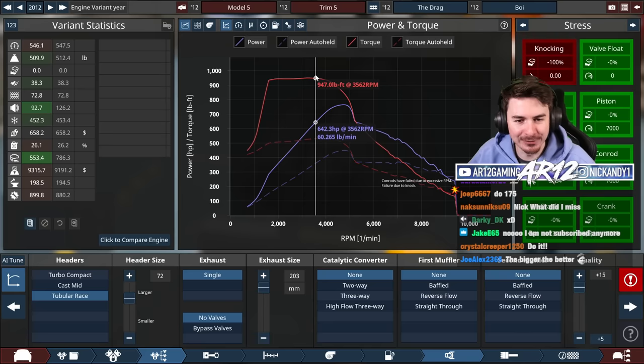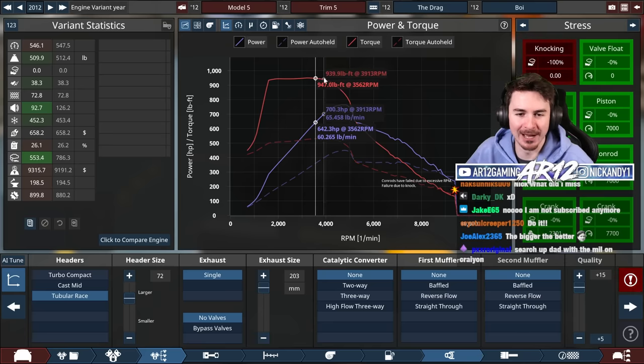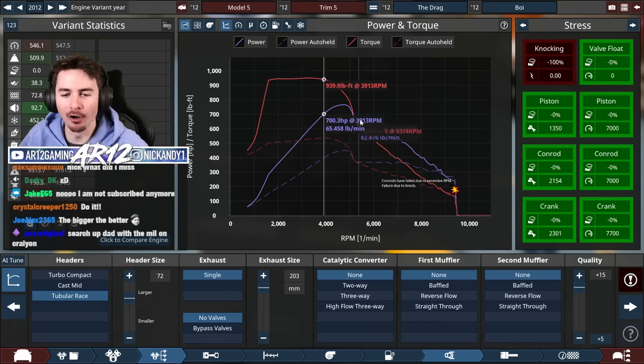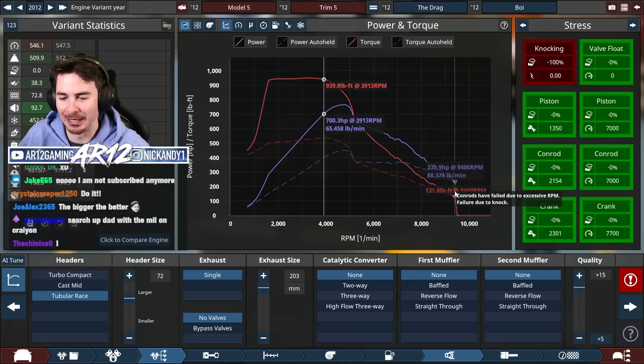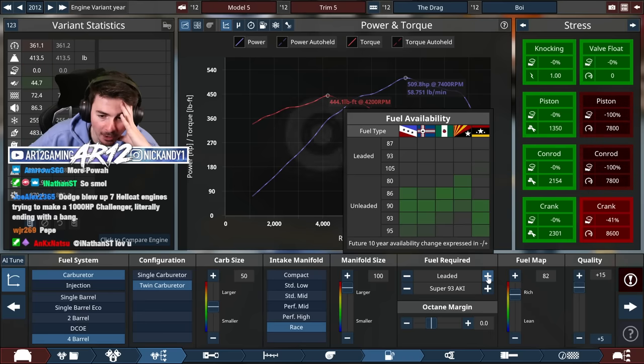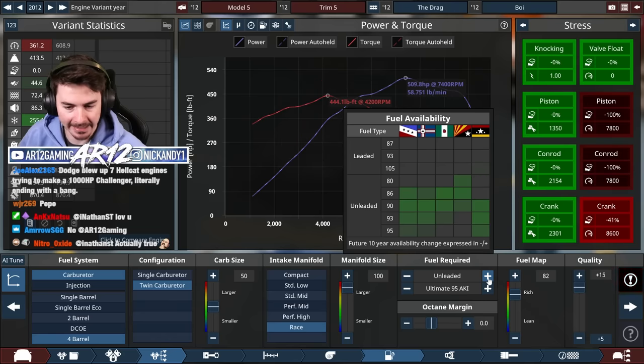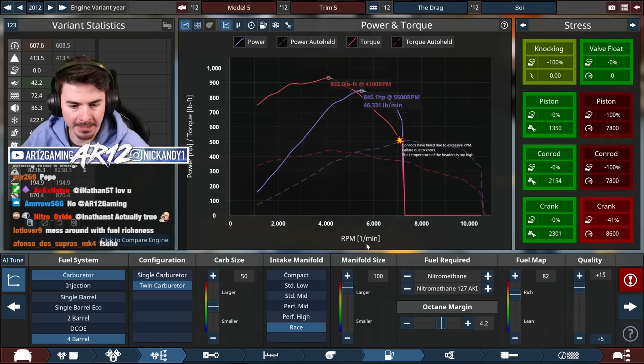No. It actually revs to 4,000 RPM, gets to 900 horsepower. It then manages to lose all of the horsepower until it explodes. My fuel, I totally forgot about my fuel. I'm gonna need like nitromethane again, huh? It now explodes much sooner.